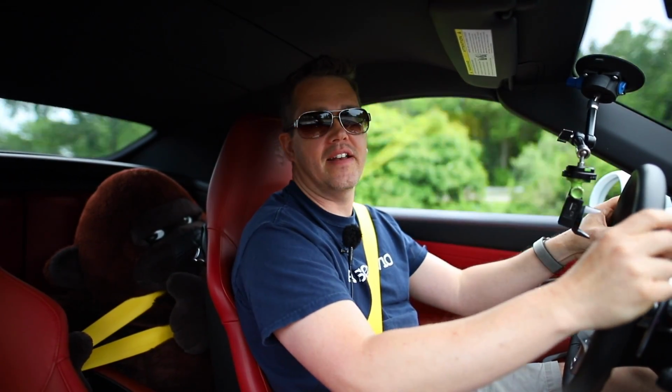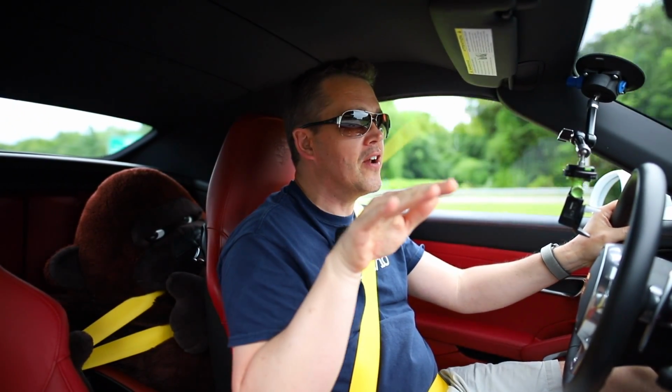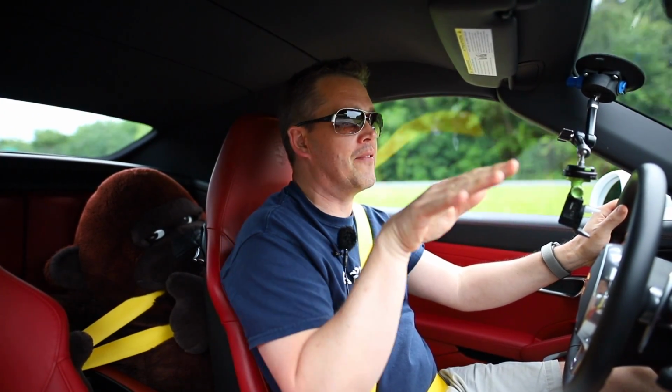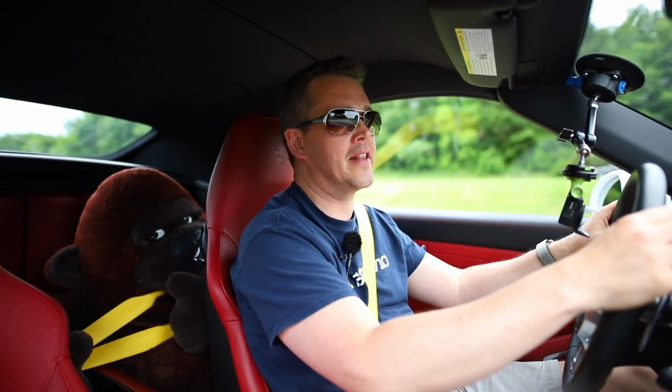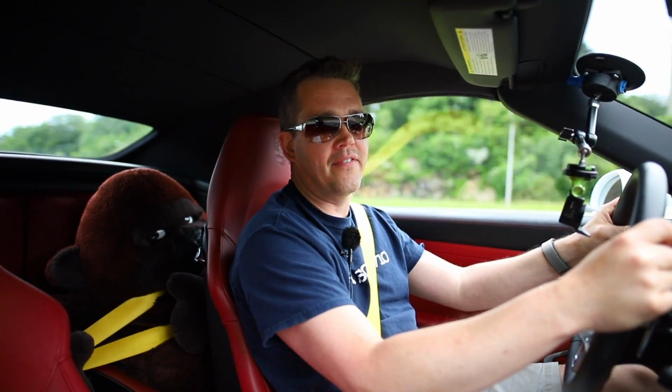So fast, in fact, that any small corner at any speed, you put your foot down, the whole car, even on a great surface, will drift sideways just because it has so much trouble getting the power down to these enormous wheels. These are stunningly fast cars.